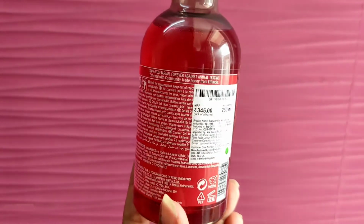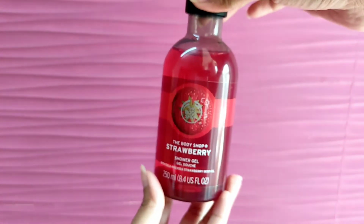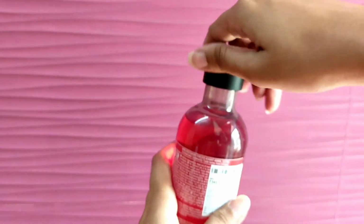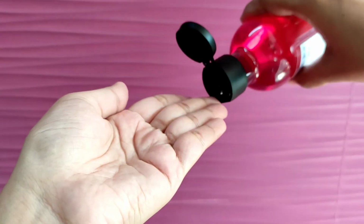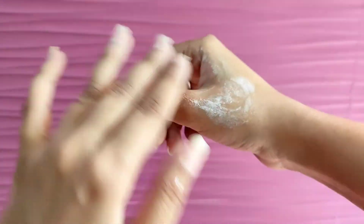I have used this product multiple times. The smell is absolutely divine. Packaging is cute, lightweight, and it opens up very easily. Even applying without water, it lathers so smoothly. It leaves your hands and body feeling squeaky clean.